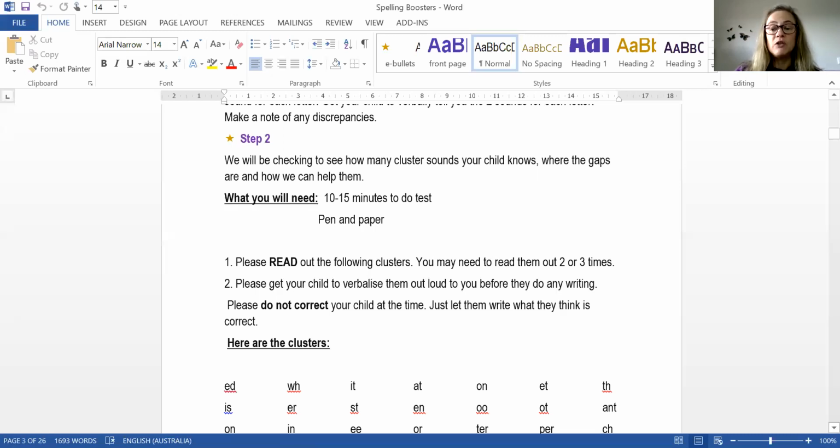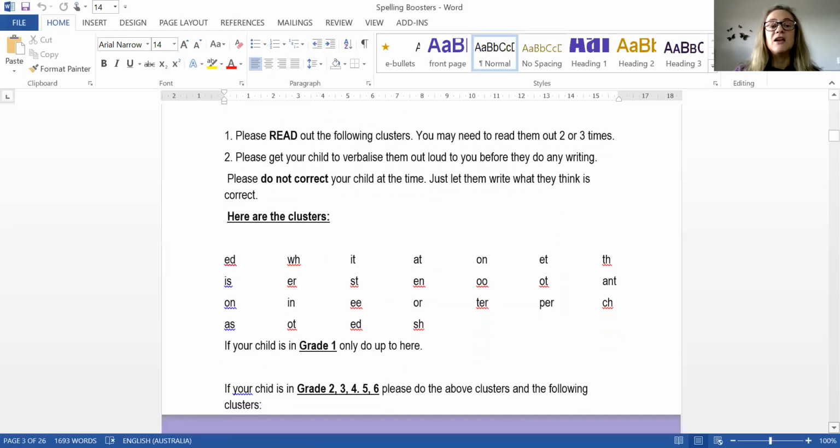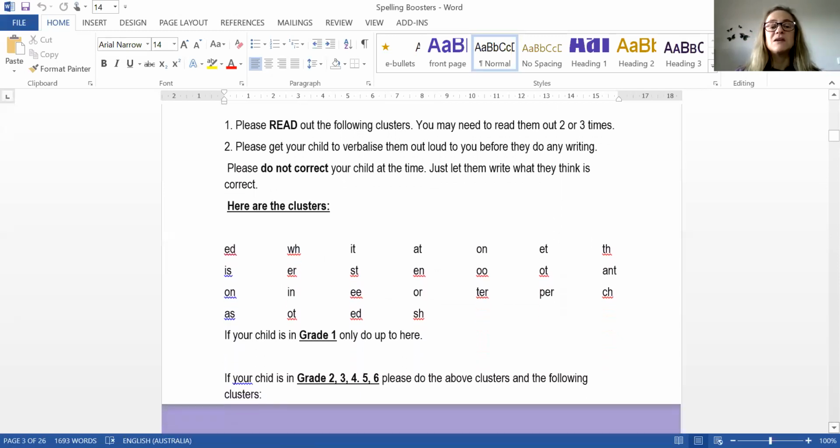You may need to read it to them 2 or 3 times so that they are actually with you in the space. Sometimes kids go, what was that? Well, they vague out. We all do it. So please read out the following clusters. You need to read them out maybe 2 or 3 times. Please get your child to verbalise them first out loud to you before they do any writing.